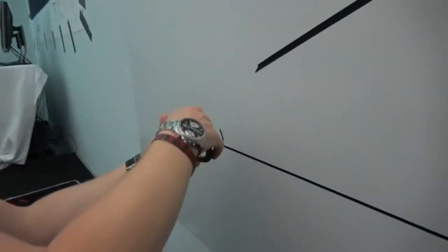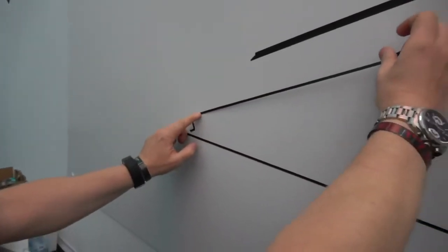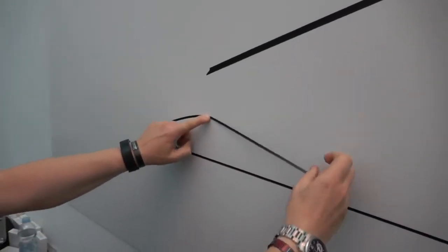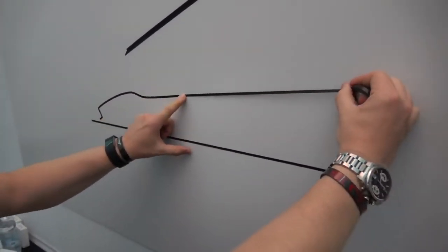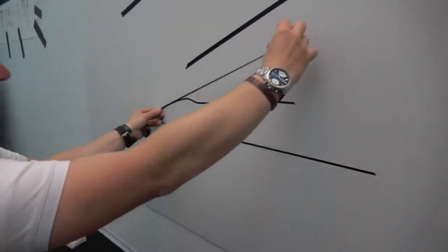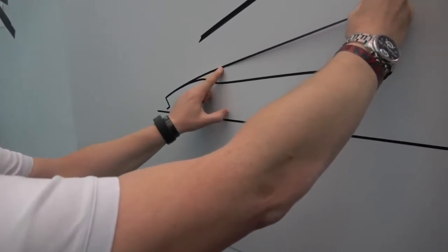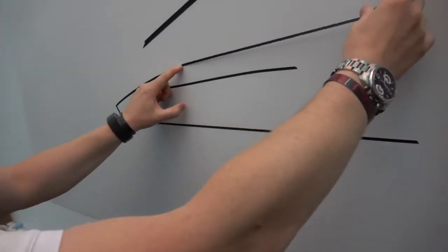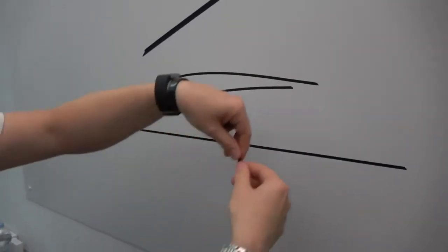You can start here with the nose of the car, and then the typical front fender of a Lamborghini. I can't believe they're drawing this in tape. It's amazing. So for us, it's very important. A Lamborghini must have the single center line. Look at this. You can see it's taking shape now. Wow.